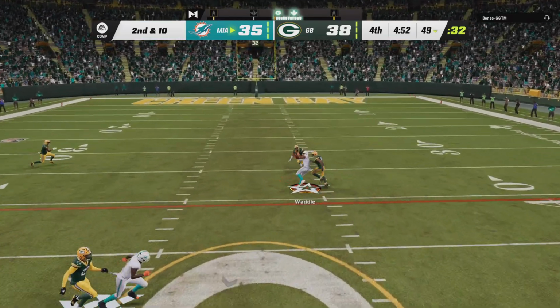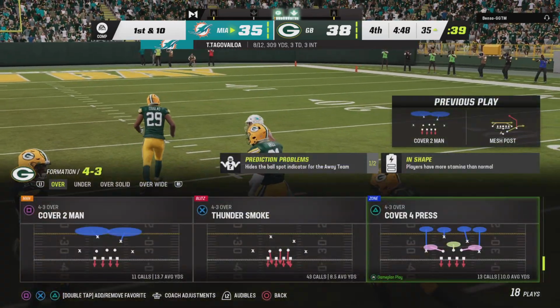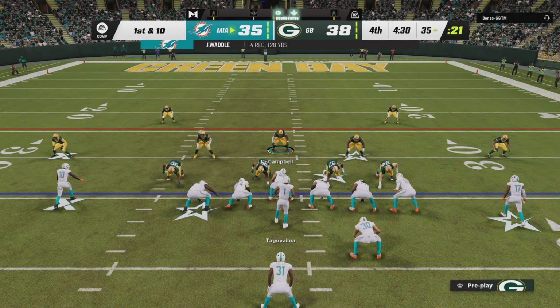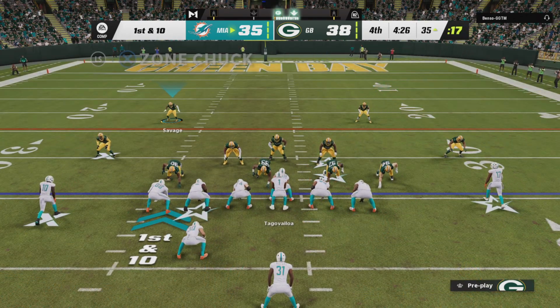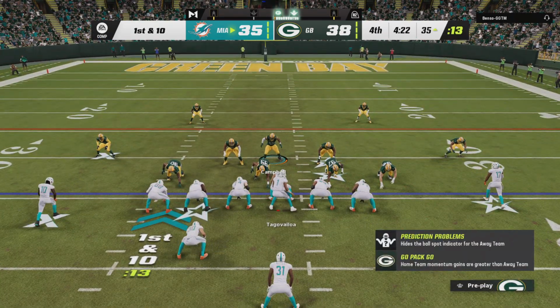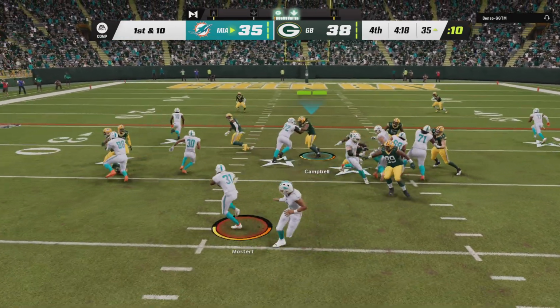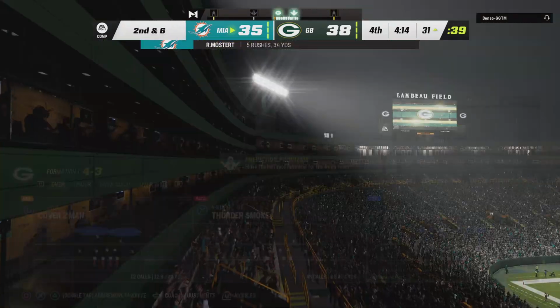Here's Tagovailoa to throw. Open net is Waddle complete. And this is going to result in another first down as the tackle's made at the Packers 35. Here's a handoff to Mostert running left. And he'll take this ahead for about four.